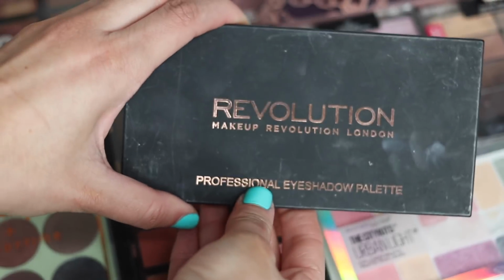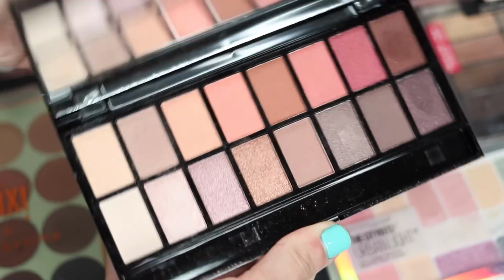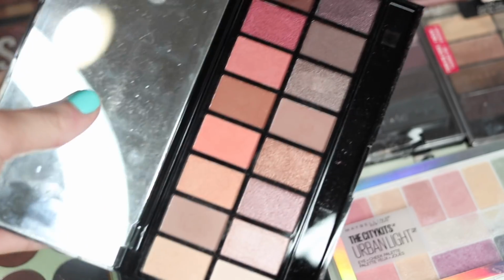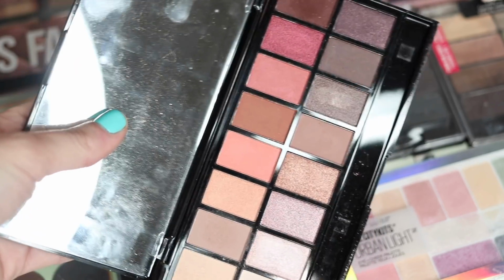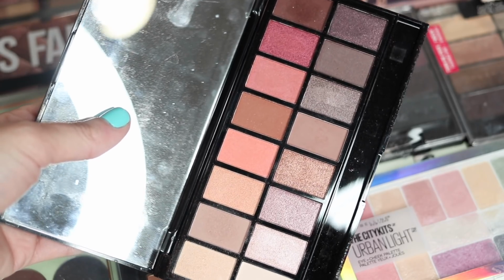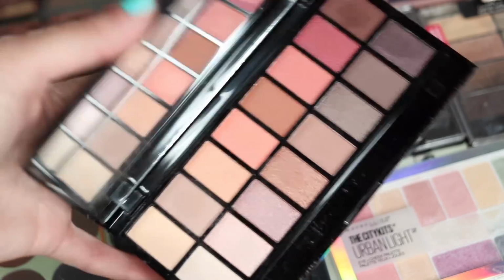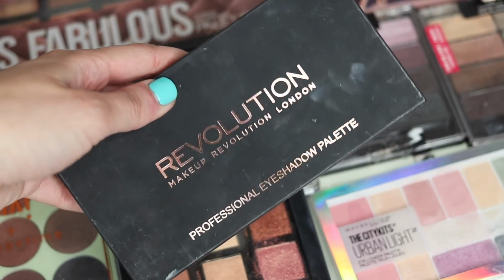It's a Makeup Revolution palette. This is the Neutrals versus Neutral eyeshadow palette. So here's the inside. Oh, this is like, I don't know. I feel like all these shades are kind of blending into one, and I feel like I don't need this. I already have tons of these colors, so I'm gonna go ahead and declutter this.